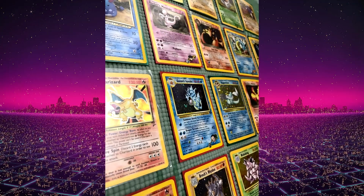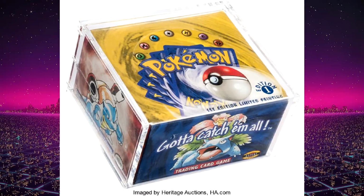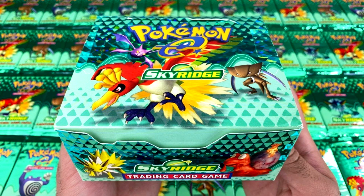There's different kinds of singles, and the first ones we're going to talk about are vintage, aka WotC. These are the older generation of Pokemon cards that dated back all the way from base set, and they ended in Skyridge of May 2003. These cards are obviously out of print. You can't buy these anymore unless you're going to pay an exorbitant amount of money for sealed packs, because they're out of print. Supply is limited.